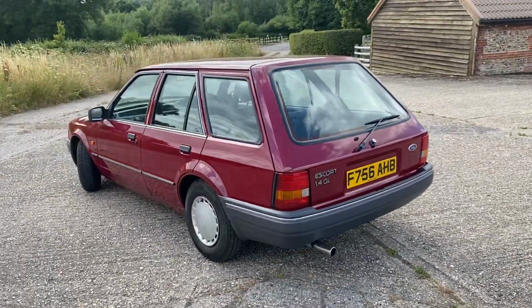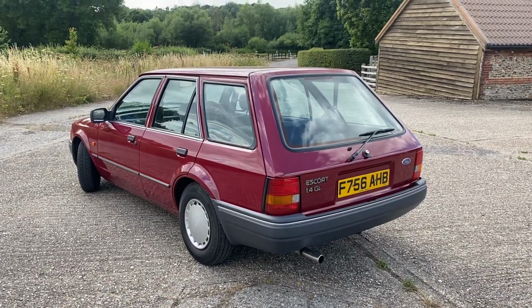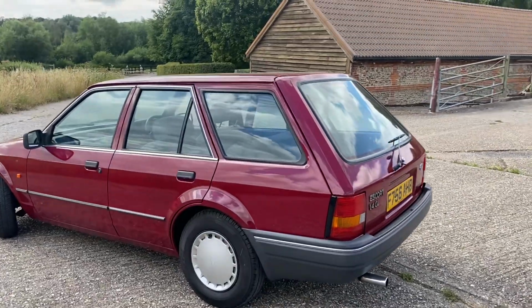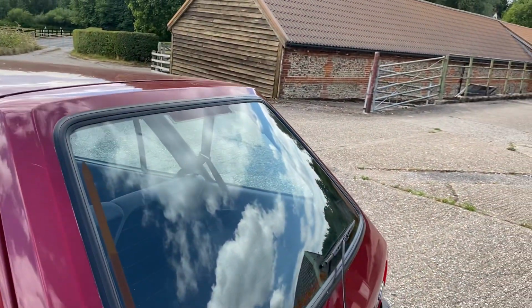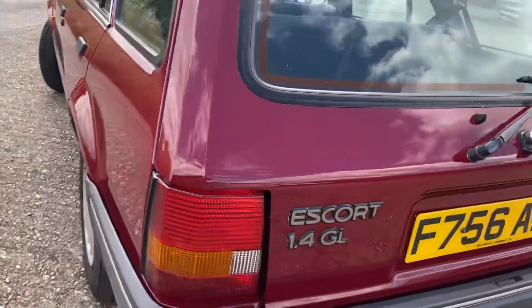And I think this would be well received at any car show, and I'd expect it to do quite well in this condition. The paintwork is exceptional. Undoubtedly, it must have been resprayed at some point in its life to be looking as good as it is now. Now I'm going to start by running over the bodywork with you.